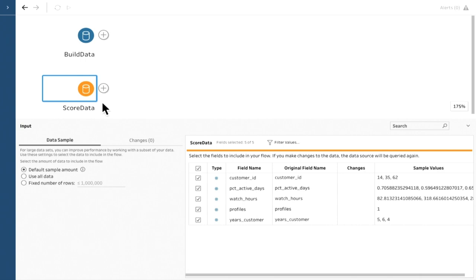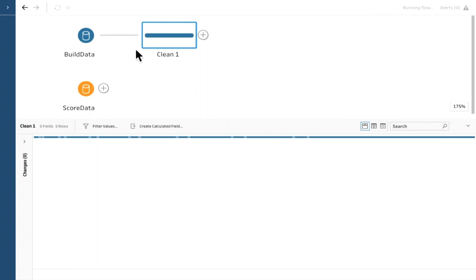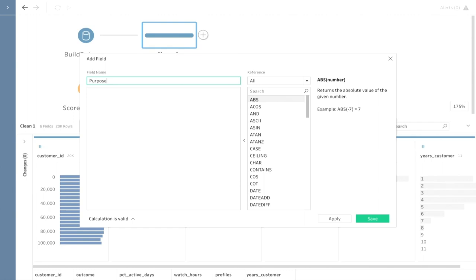To each of these, I'm going to add a step. If you're familiar with Prep, it's as simple as pressing the plus button next to your object. You'll see here a sample of the data flowing through at the bottom. I want to create a calculated field representing what the purpose of each of these records is. In this case, these records are used for model building. So that's what I'll call this feature.